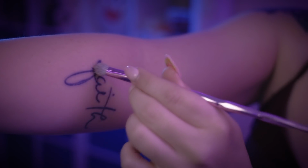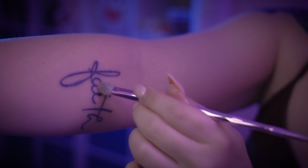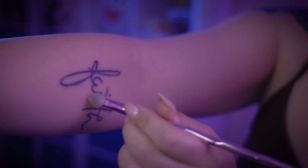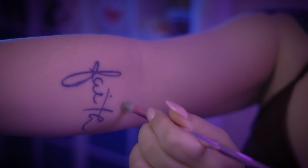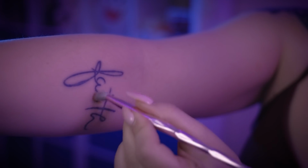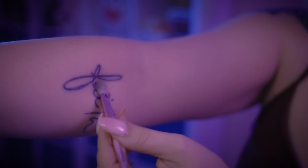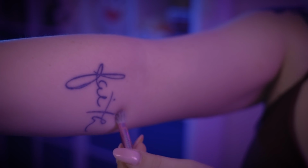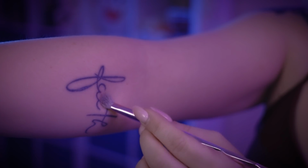And I love cursive. It is so, so pretty. And so this tattoo is very special to me. Very simple, not much more to it, but I really enjoy it and the placement and how simple but elegant it looks to me.